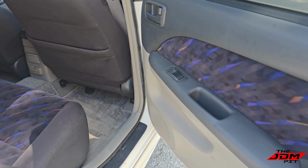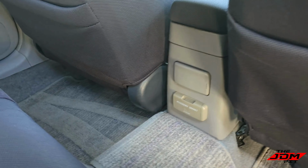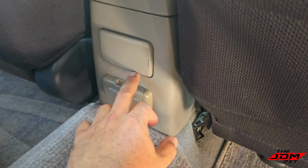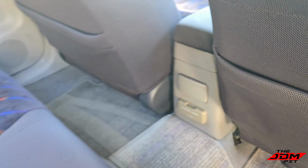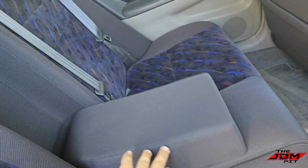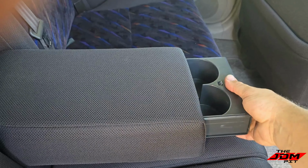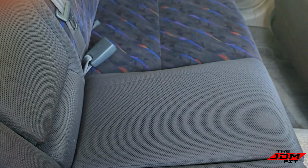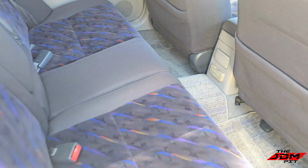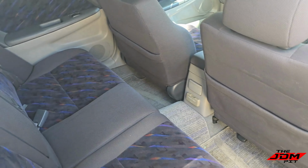As we step into the rear here, notice everything's extremely clean right here. You do have some accessory socket right down here. You do have a drop down center armrest there with cup holders located right there, guys. Just love the design on the seats. Just think that is the coolest look for these vehicles here.